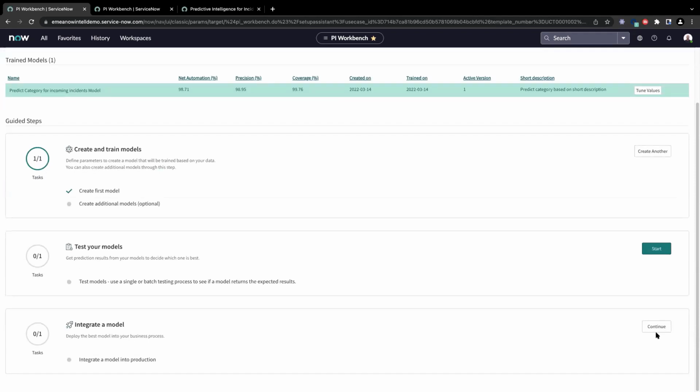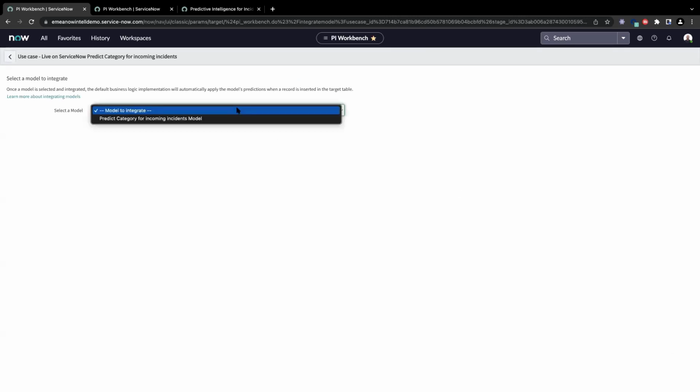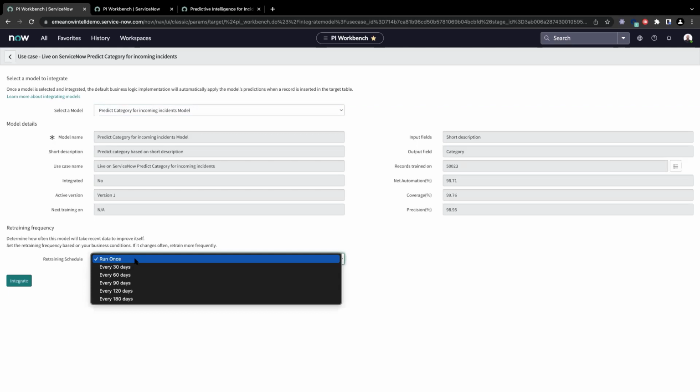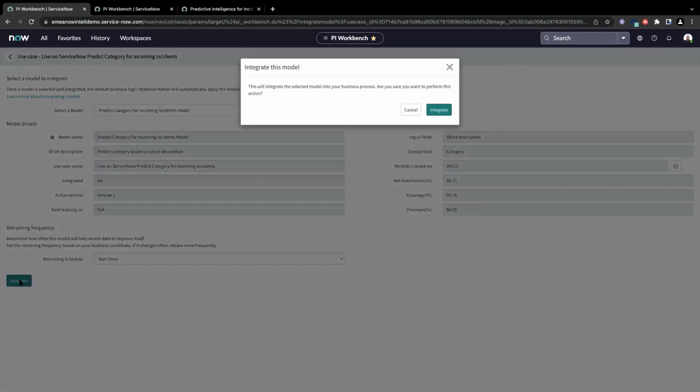The next step is to integrate this trained model, so it will actually be used for the prediction. In this case, I will state I want to predict category for incoming incidents. I want this model. I can apply a retraining schedule. How often do I want it to be retrained, so that new incidents are taken into account in the prediction of newer incidents? For now, I will leave it at once, and I integrate this.